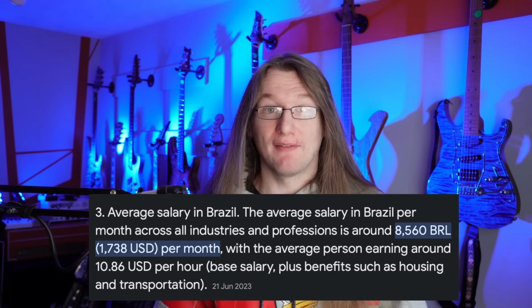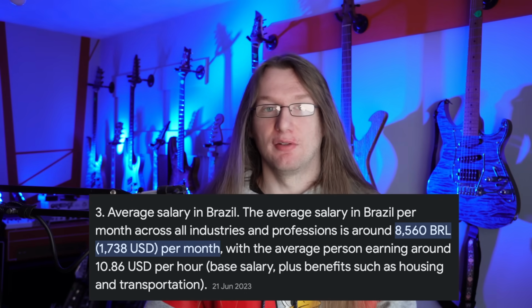Over $2,000. And it gets even crazier if you look at the average wage in Brazil. The average monthly wages are about 8,000 real. This guitar costs over 11,000, so it's over a month's wages. There are reasons for this high price, primarily surrounding Brazil's import taxes. They're quite high. Commercial import taxes range from 10 to 35%, and postal import is 60%.